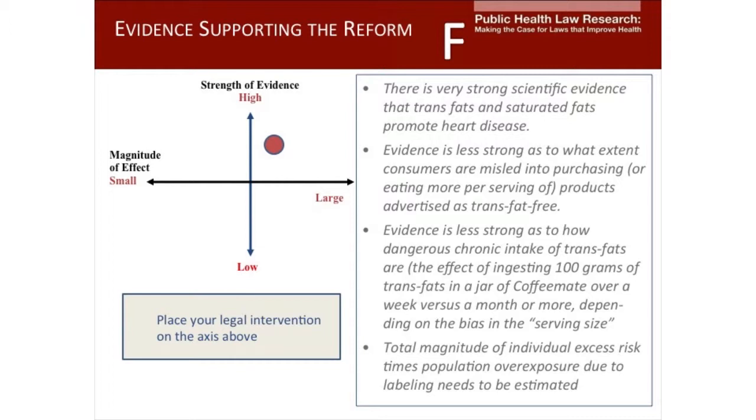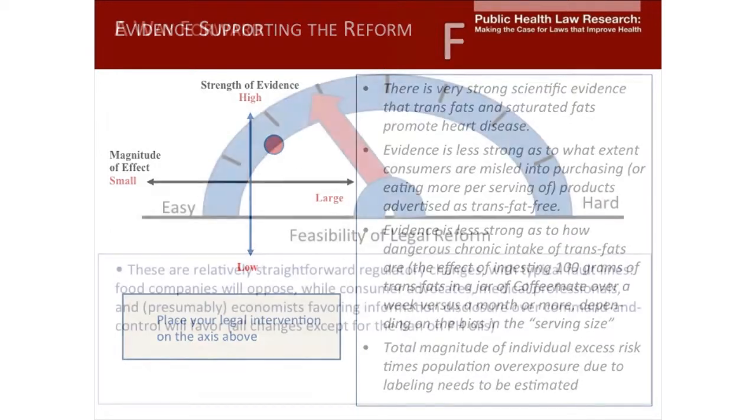And do people even shake more Coffee Mate powder? And there are hundreds of other foods that are like this. So we don't really know the total population impact, but first principles would say it's large because these are ubiquitous in the food supply. And then the last slide, please.